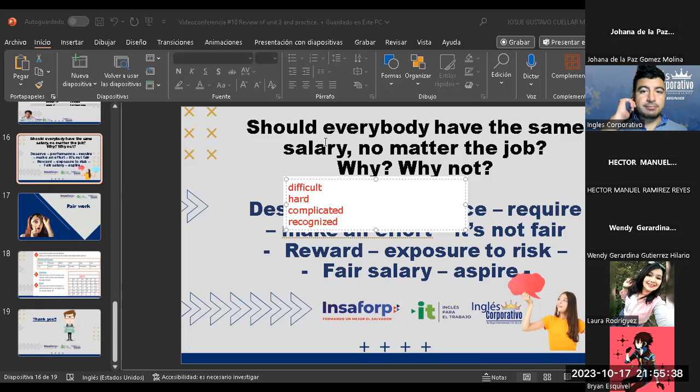No, teacher, because the salary depends on the physical and mental effort that the person makes in the certain company. I like that point of view. Thank you, Joanna. Hector, you go and then Gracia.